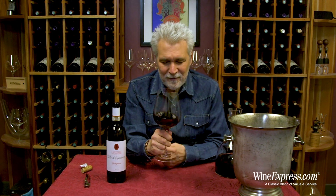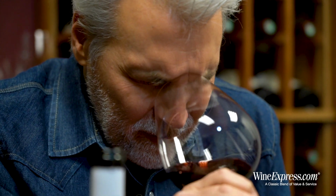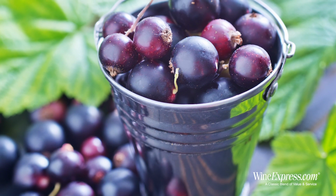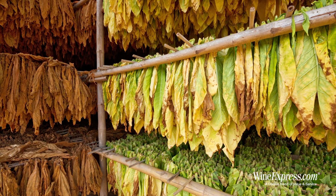Oh, really beautiful nose on this. Well, 2013 was a really good vintage, and so the wines had some nice time to age in the bottle and really come together and start to express a lot of the secondary aromas. So I'm getting those nice sort of menthol, leathery undertones, earthy, behind some really nice black currant, black cherry fruit, tobacco.